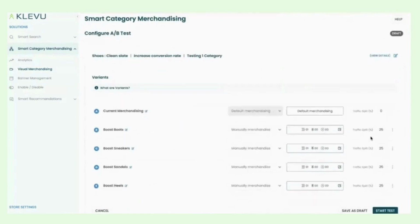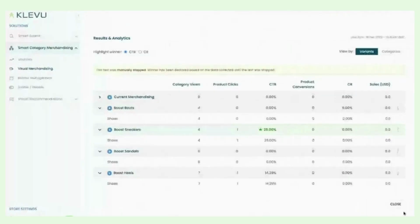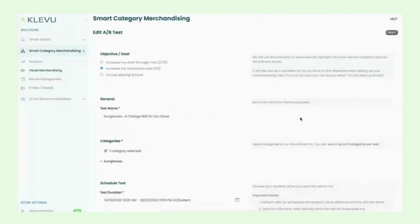Set the traffic balance to exclude your existing rules and then distribute equally amongst the new variants. Now your visitors will be equally distributed on your new setup. When the test completes, you can elect to apply the winning variant as the default rules or simply revert back to the original merchandising.